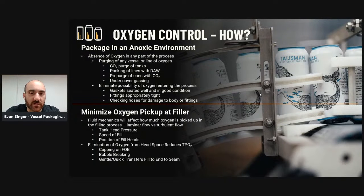So how do we control oxygen when it comes to packaging? First off, we want to not expose the beer to any sort of oxygen, and making sure that we're removing oxygen from any vessel, any line where the beer is going to go through. So making sure that tanks where beer is being transferred to are purged with CO2. Any lines that beer is going to be transferred through are packed with deaerated or deoxygenated water. Cans themselves are purged with CO2, and then undercover gassing where CO2 is blown into the space between the can body and the end to eliminate picking up any oxygen in that part.